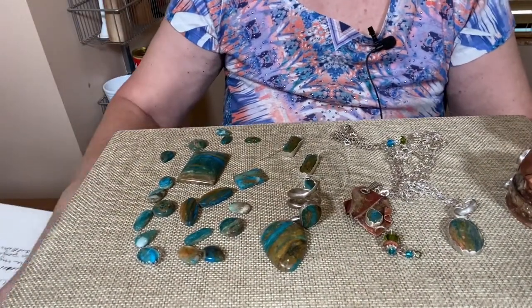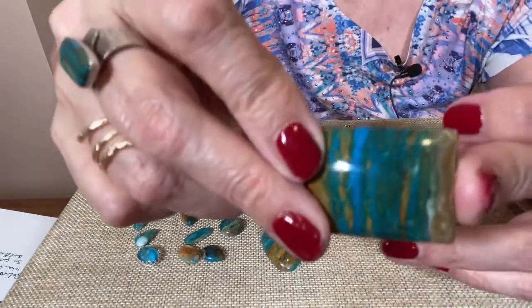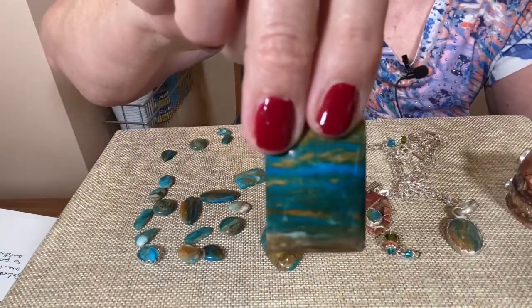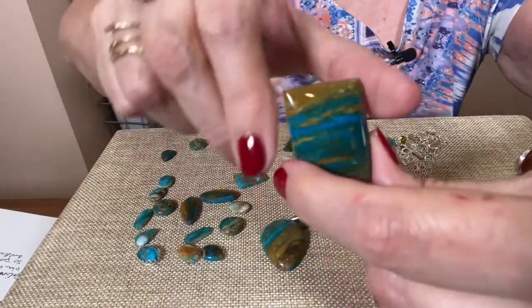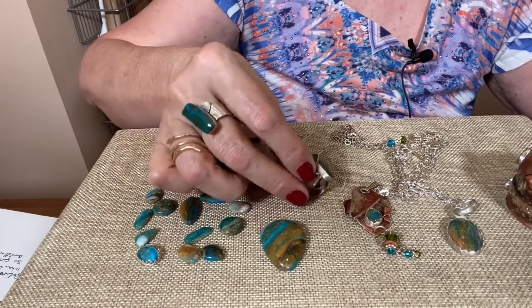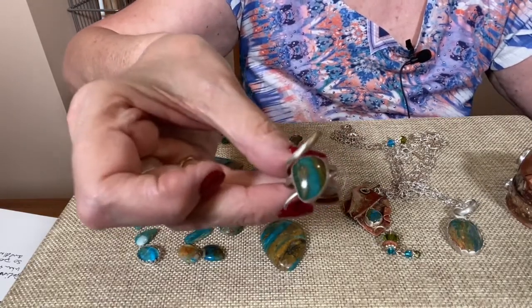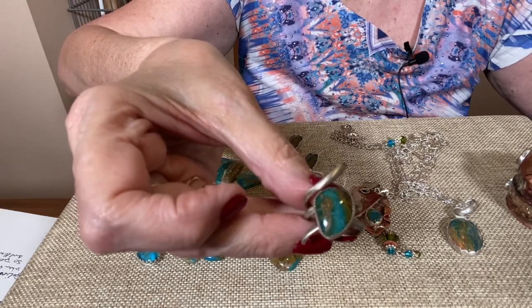Now, what I wanted to show you were some of the pieces. I didn't show you this one close up where you can see the blues. This is a huge piece. This will eventually be some kind of a pendant. But I wanted to show you how it does look. Here it looks in a ring, how it's just so beautiful. I mean, the colors are gorgeous.